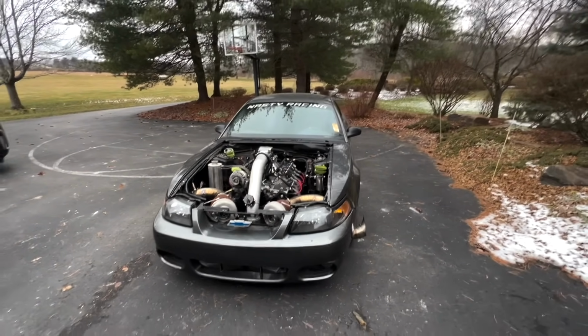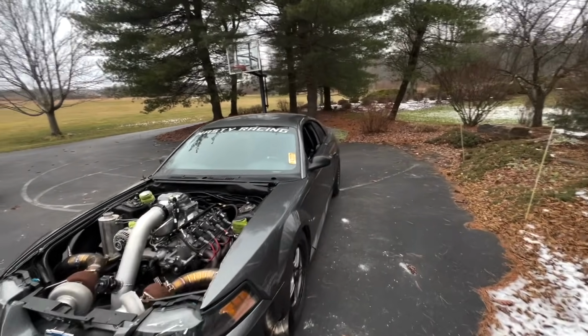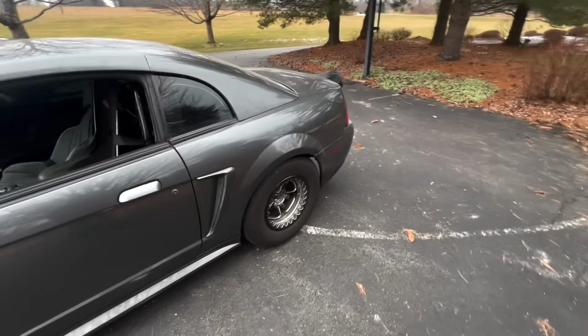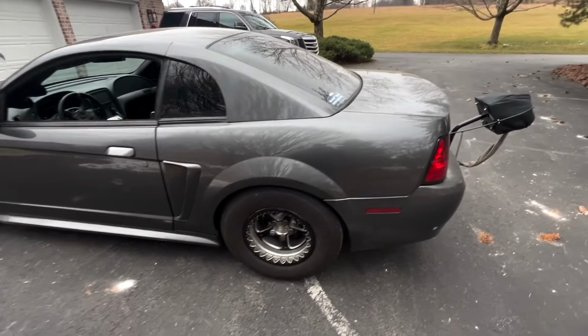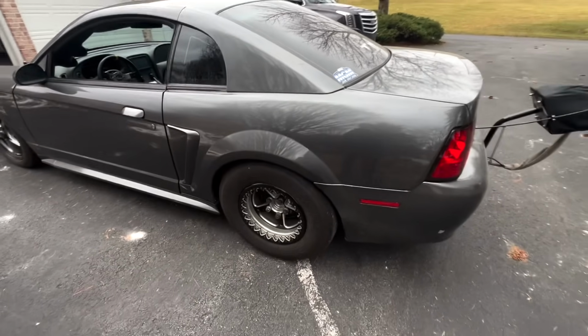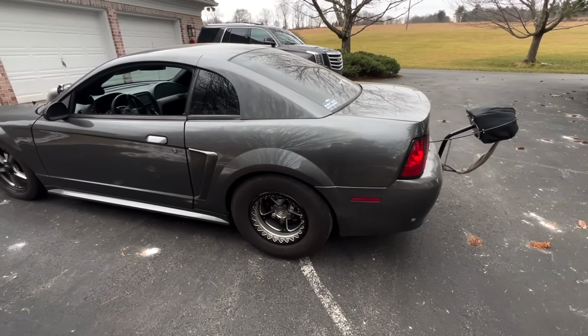Now, I know what you guys are saying. Well, you do all that. What about the transmission, driveline, rear end, and cage? Well, yes, all of that stuff needs to be addressed. It is a stock width, really just a stock rear end with some axles. Shout out to the guys at Morning Glory Motorsports. They got me hooked up with, you know, all the stuff for the rear end. I got axles and a spool and a gear and everything.